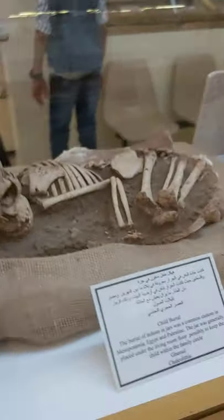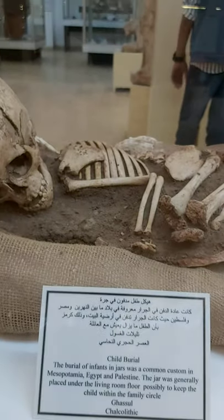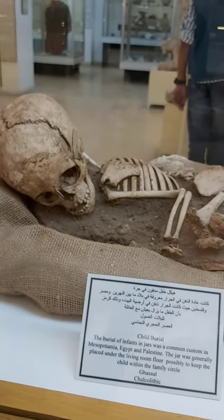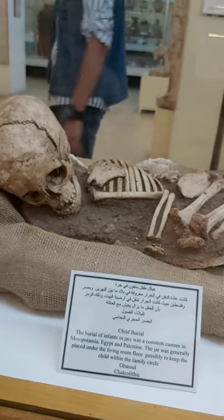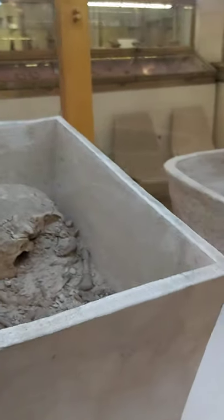Look at this. Oh, child burial. Look, tingnan mo yung child burial. Ito siya. Look at that. Baby. A crown of flowers.